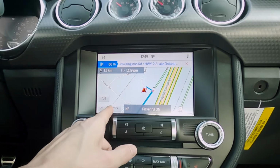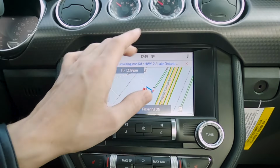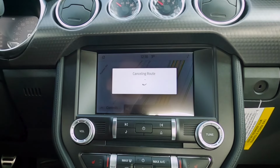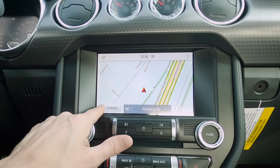Okay, perfect. So as you can see there, we've got our route that's set up and active. In order to cancel the route, all we're gonna do is press the X button, cancel the route, and boom. Now canceled.